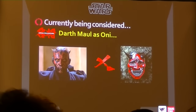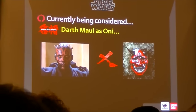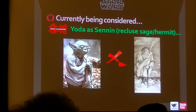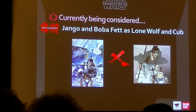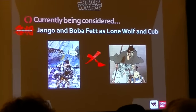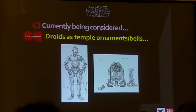How about Darth Maul as an Oni, or Japanese demon? Next one, Yoda as a Sennin, or recluse sage, rather than a legendary figure. Nice. And this one I like: Jango and Boba Fett as Lone Wolf and Cub, so Lord of the Samurai and his son. Okay, droids as temple ornament bells. We actually got a drawing on this one.